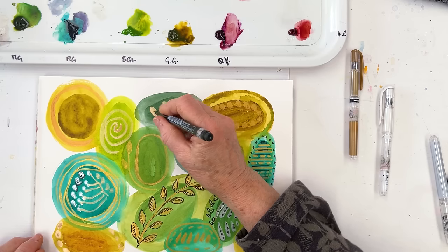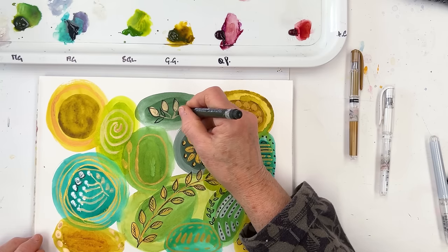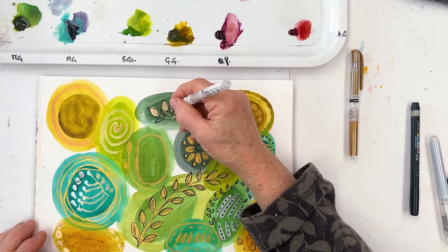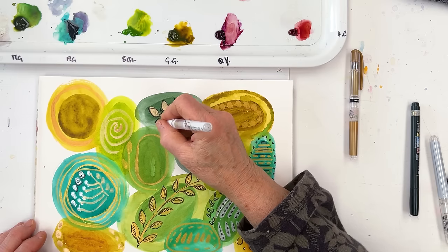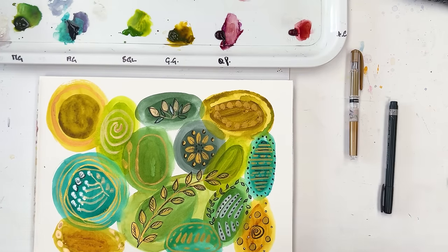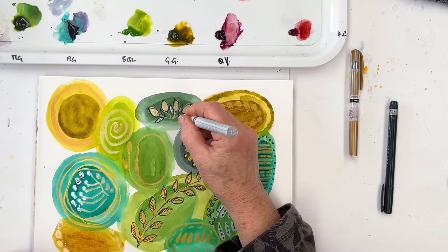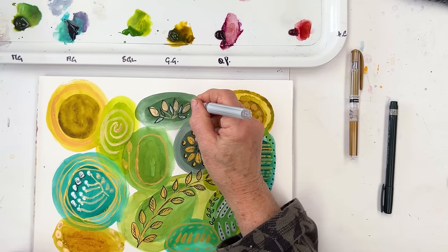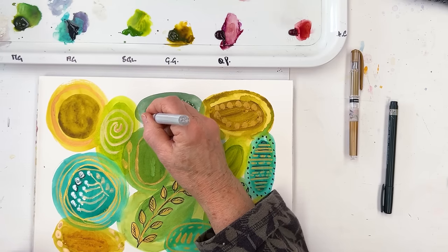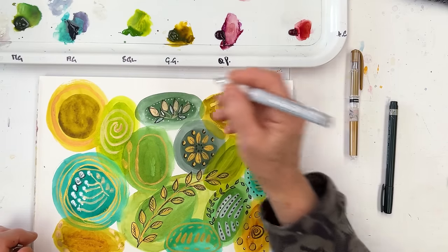So let's... I'm going to try something with the white pen here. That one seems to be a little bit sleepy, so we'll try a different one. The white pens are fantastic for making dots. You can't really do that with a paintbrush, little dots like this. And there's nothing like dots to embellish. I think they work really, really well.